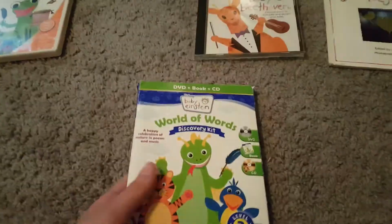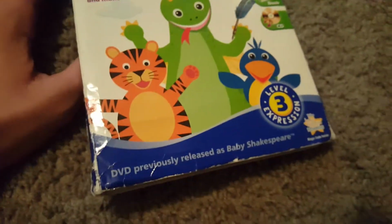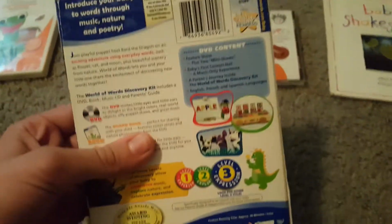Next, I'm not 100% sure if this counts, but I guess technically it does: the World of Words Discovery Kit. This one does technically count, since it has Baby Shakespeare in it, so it counts as part of the collection. Front, side, other side, back. By the way, just so you know, I do have all the Discovery Kits.